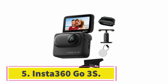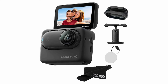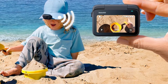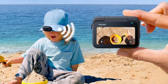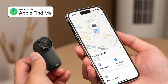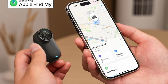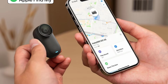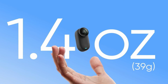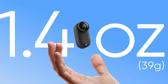Number 5. Insta360 Go3S. The Insta360 Go3S is an impressive hybrid camera that earns a 9 out of 10 rating and a recommendation from Wired for good reason. Here are the key features and benefits that set it apart. Hybrid functionality. The Go3S can transform between a traditional action camera and a compact wearable camera, making it versatile for various shooting scenarios. In action camera mode, it offers a user-friendly experience similar to the Ace Pro, complete with a flip-up rear screen for easy composition.